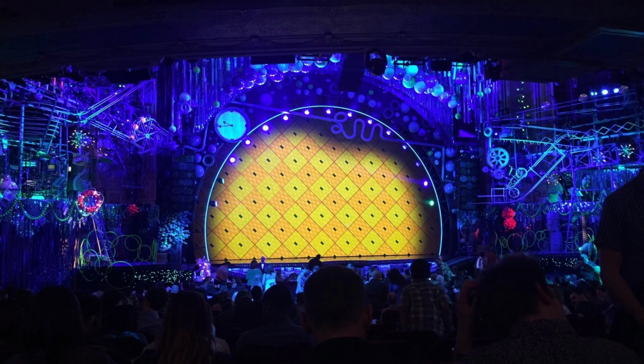I love what they did with the SpongeBob set, taking over that space. I love the environmental message behind it. A lot of these things are things that you may find thrown to the bottom of the ocean, made up of old life rings and trash, plastic bottles, completely transforming the Palace Theatre on Broadway.